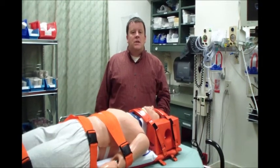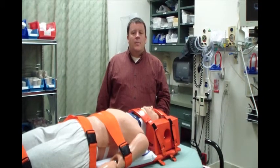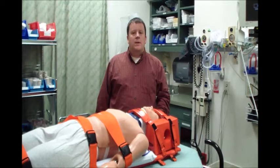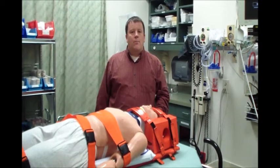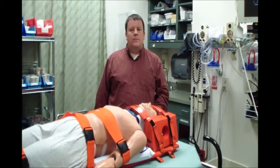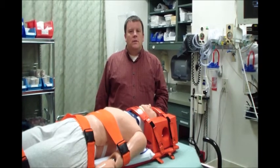The patient's skin condition will be documented again when they get to the destination hospital. Then the trauma registrars will collect the data and report it to the NCRTAC Performance Improvement Committee. Our goal is that 100% of patients transported on a backboard will have padding and that none of them will develop any skin breakdown. Follow along as we prepare a few patients for transfer.